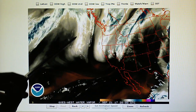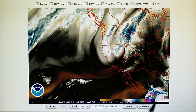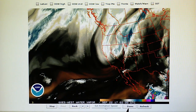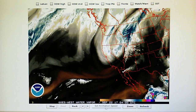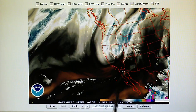This moisture is evaporating. It's being evaporated purposely. So this will not bring a lot of rain right into Southern California. It stopped the rain, is what I'm saying. And we have this low pressure system right here. That's what's bringing us the 29.94 inch barometric pressure. We're not getting the rain.